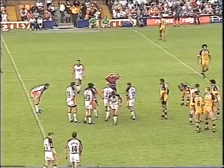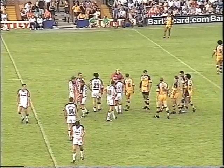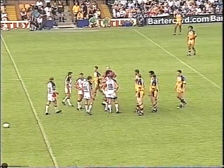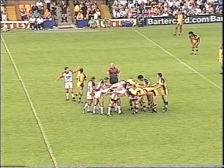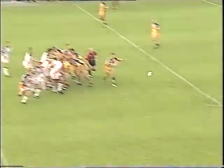Two old teammates at Halifax Blue Sox, but old friendship counted for nothing there. A shuddering tackle by Duneman, freed the ball out of Gibson's grasp. And the Rhinos get the ball back with 24 minutes to go, 2 points behind, and inside the Castleford half.